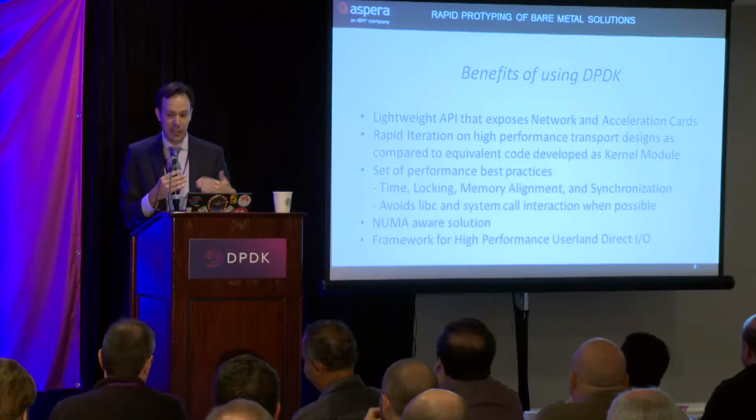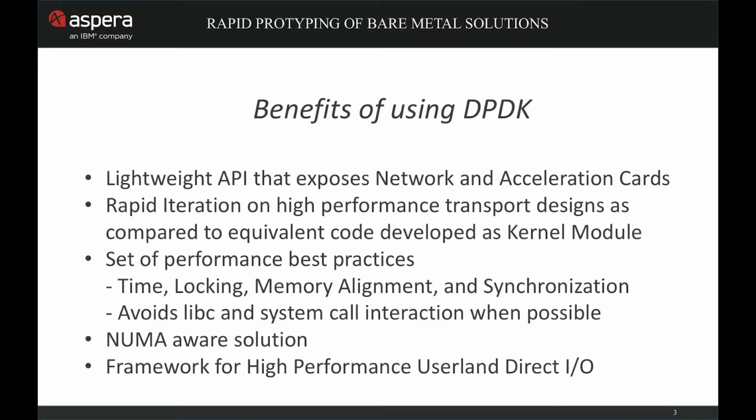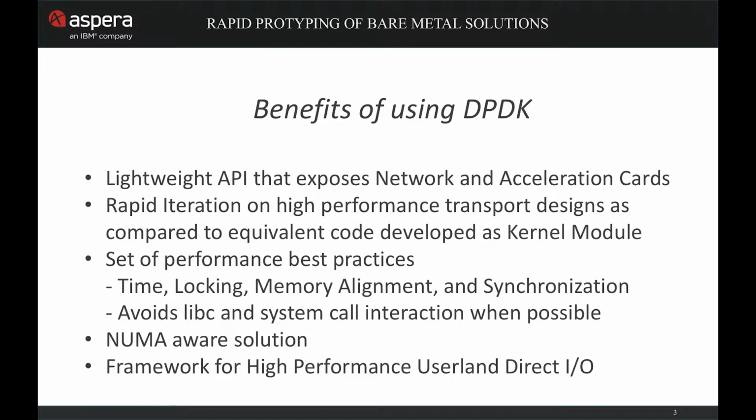So as you move along in terms of what DPDK provides, you also get this set of performance best practices. How do you get timing information from the core that you're on as quickly as possible? How do you do locking? How do you do memory alignment? How do you do synchronization? And then on top of that is how do we avoid libc and all that goes along with that, as once you've taken care of memory alignment and synchronization, what's the next thing that slows you down? Well, libc and some of that overhead. It's a NUMA-aware solution, and most importantly, it's a framework for high-performance user-land direct I/O. And that is probably going to be repeated about 3 times in this presentation, because that's really where we get the speed up.